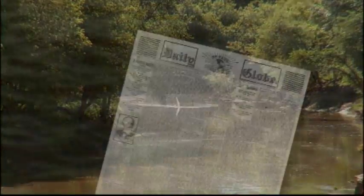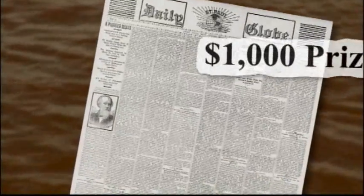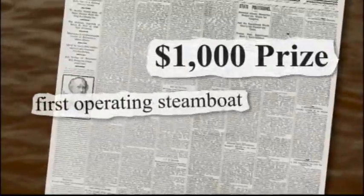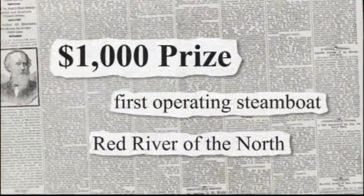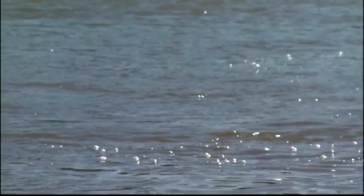The St. Paul Chamber of Commerce offered a prize of $1,000 to the first person to launch an operating steamboat on the Red. That's about $26,000 today. No takers. Finally, one enterprising businessman proposed a bold plan to claim the prize.